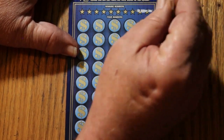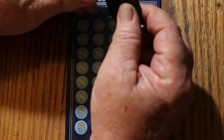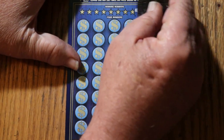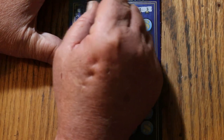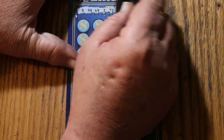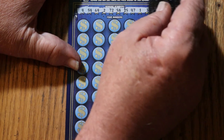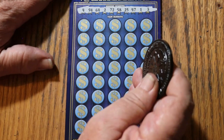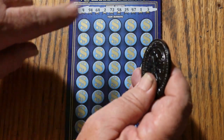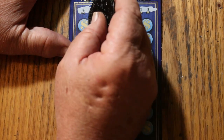And this coin doesn't really work for this. Okay, we'll switch. We use M2M's coin with a sharp edge. This one works on everything. There we go. So we got 4, 54, 64, 2, 72, 58, 25, 47, 1, and 3. Yeah, the numbers go up high. Arizona's numbers stop at 60. These things go up. All right, let's see what happens.